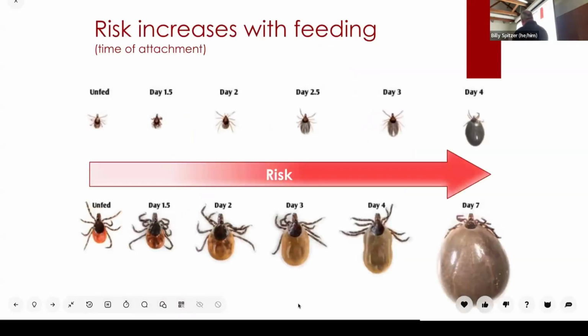So I told you before that we can tell the difference between tick sizes. An unfed female deer tick looks like that. After they've fed for a day and a half, they look a little bit bigger. Day 2, day 3, day 4, and see what they look like after day 7. They get really large. So you have to be kind of cautious. You should be able to see them before they get to this stage when they're most risky. It's slightly harder for nymphal ticks because they start off smaller. These are relative, but they still get bigger as they feed, and so you have a chance to see them.